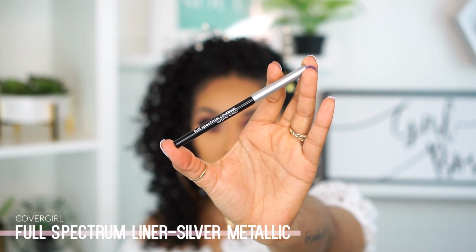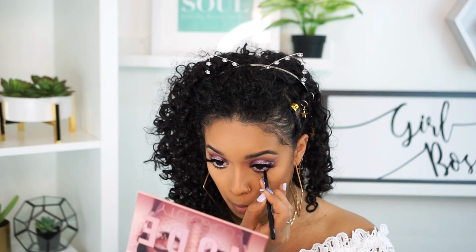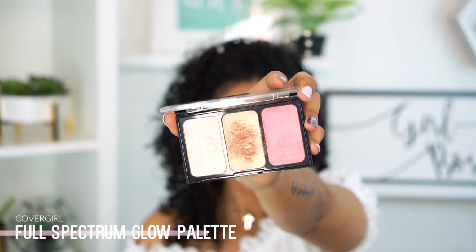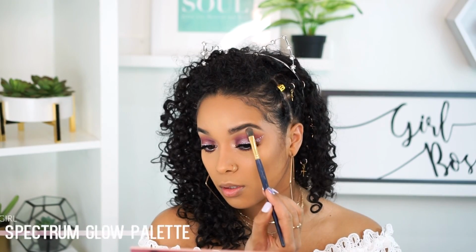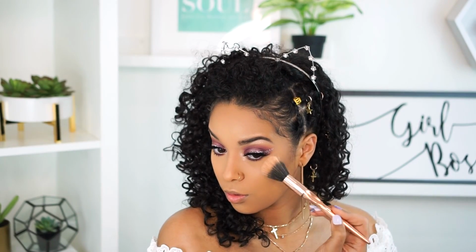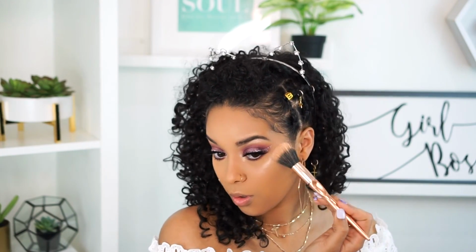And for the waterline, I'm just going to use the CoverGirl Full Spectrum Liner in Silver Metallic just to open up the eye a little, and then use the Full Spectrum Glow Palette in Rose Rush to highlight those inner corners, the brow bone, and the rest of the face. Guys, this highlight is so incredibly pigmented. Like, if you don't tap the excess off your brush, you will legit blind people. Okay, it is that serious.